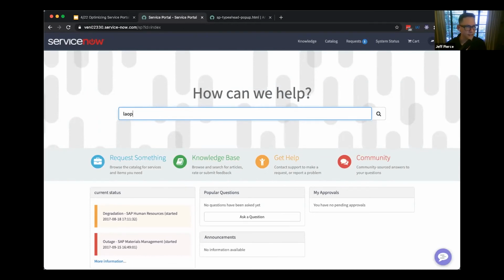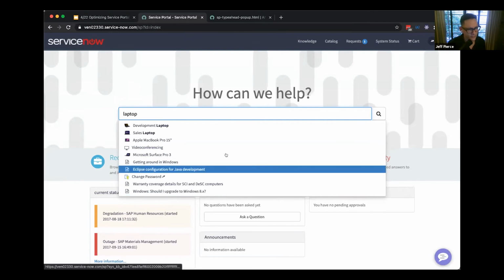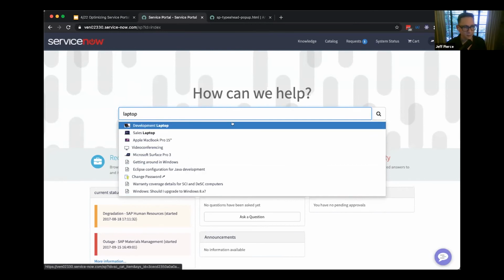Things look good. Let me do a search. Oh, this leaves a lot to be desired. This feels like they almost forgot to finish building it. So let's finish building this for ServiceNow.